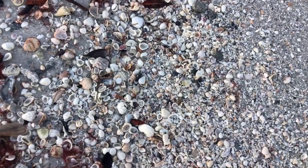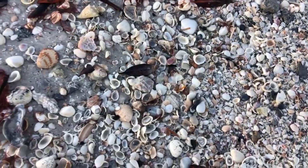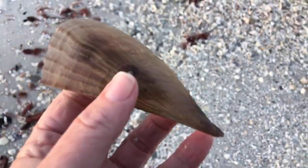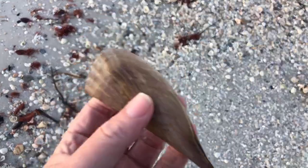What else do we have down here? There's a little pen shell, a little one. Hey, that's in good shape. I don't actually have any pen shells. They're usually too big to keep. That's a nice little pen shell right there.